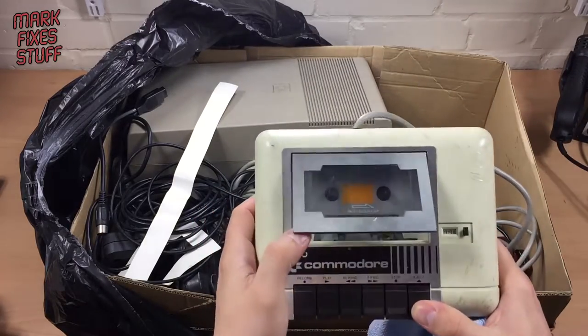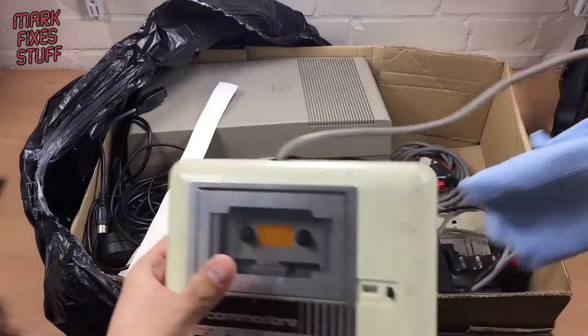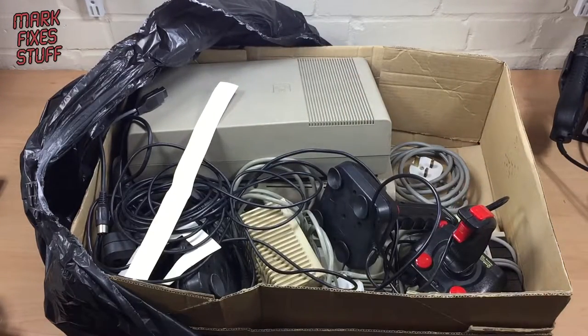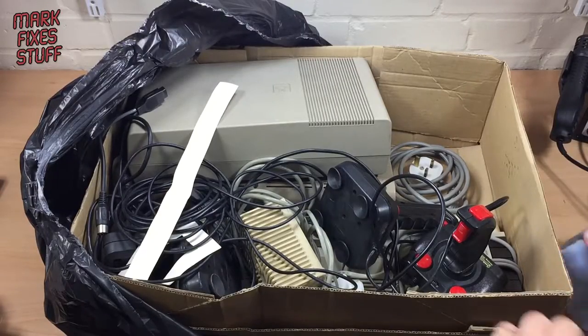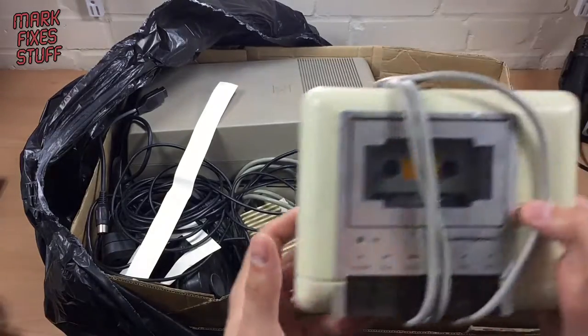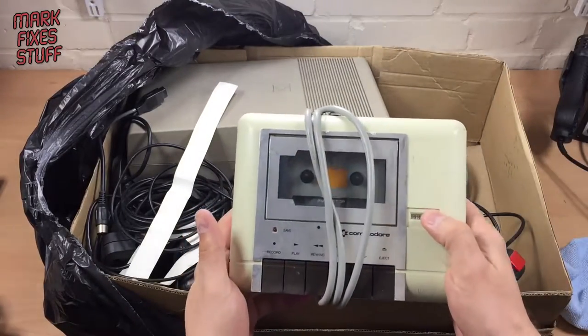Again, that probably worked, that one. That looks fairly typical condition. Okay, so we put that to one side. Away with you, Mr. Dataset. I do have a couple of data sets already, but now I have an additional third data set.